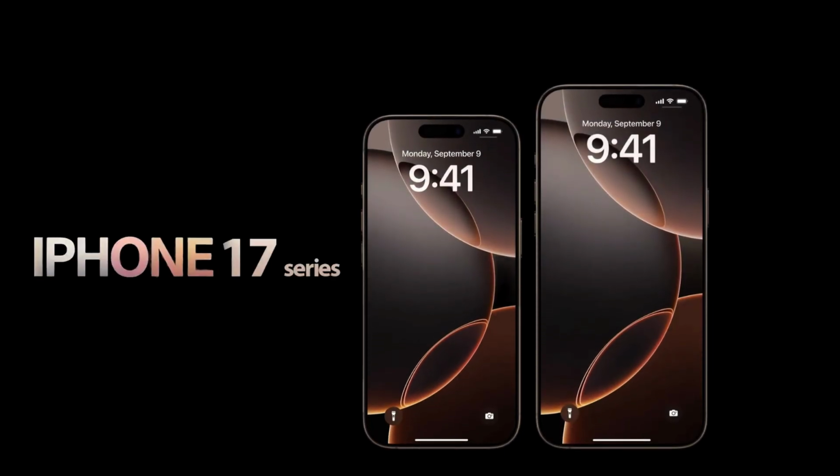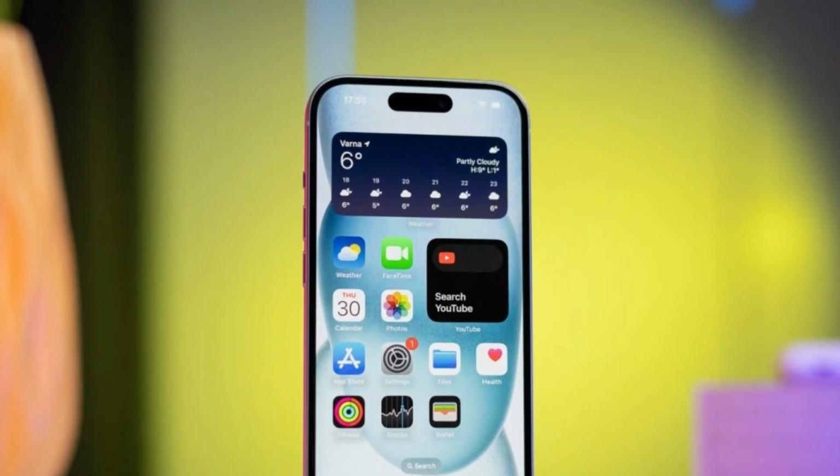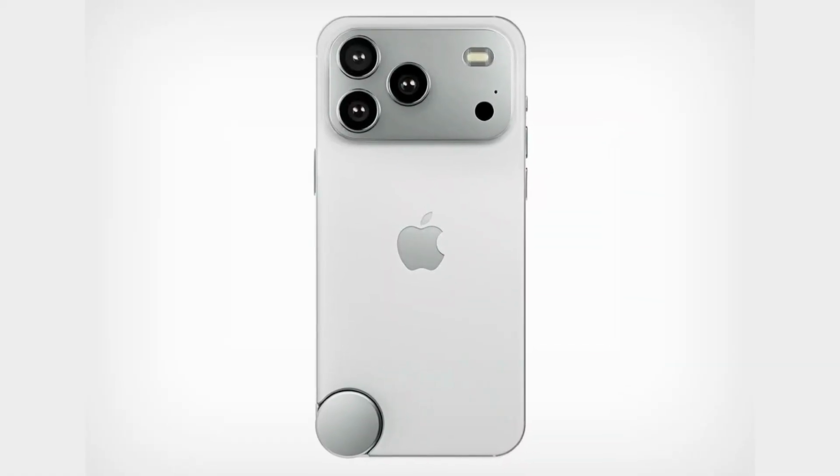With all these updates, the iPhone 17 series is shaping up to be more polished and better thought out. So the big question now is, are you thinking of upgrading this year? Or are you holding out for the iPhone 18 with the newer chips?